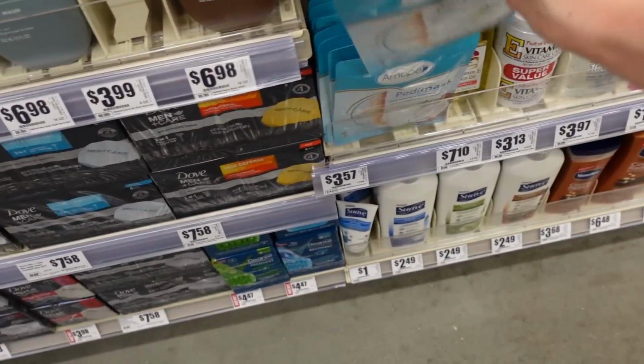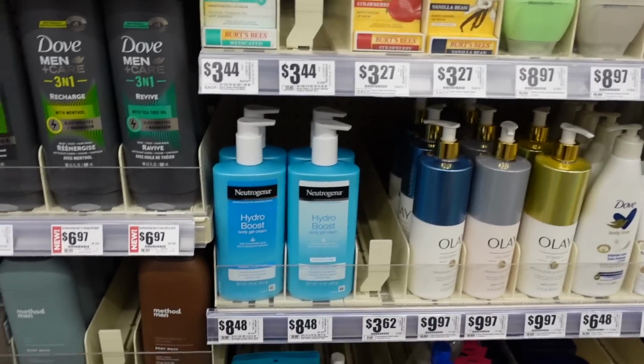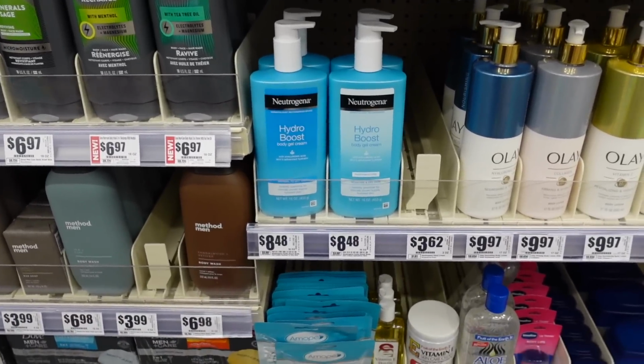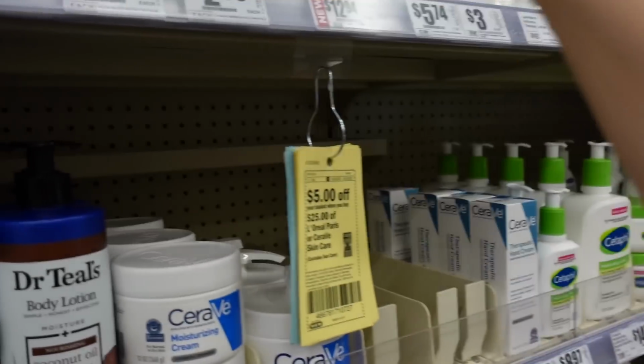You know, HEB sometimes often has products I don't see a whole lot in other stores. Like that hand cream, for example, I don't see that too often. These are the Aveeno ones I was talking about. These are quite good.